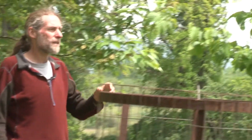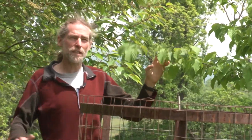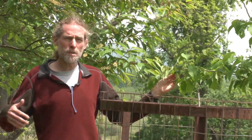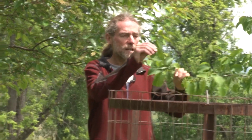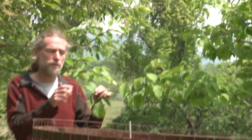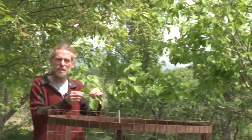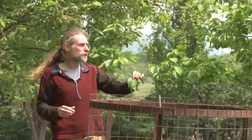And then right next to me over here, we have American hazelnut. If you're just looking for something a little lower down, it's kind of a small tree, more like a shrub, that has these very distinctive, rough leaves, and it does produce fruit. It produces these very, very wonderful hazelnut fruits that you can harvest and eat. A little bit of work to get them out, but a nice one to have at home as well.